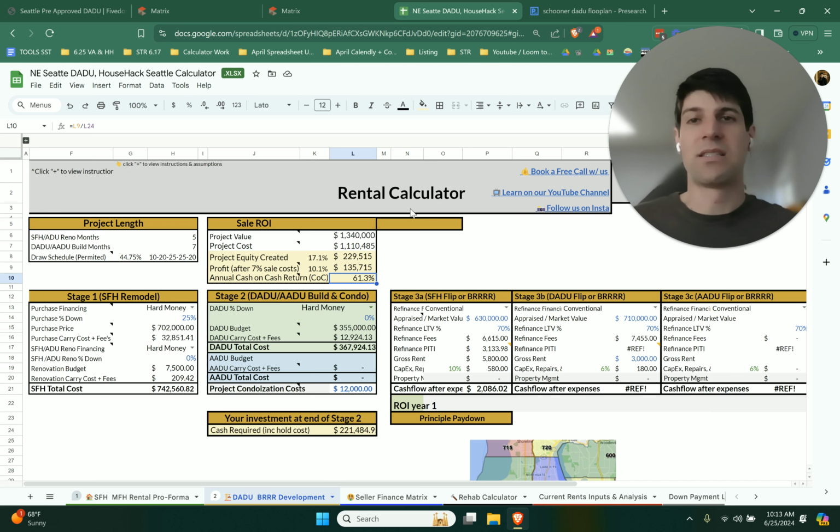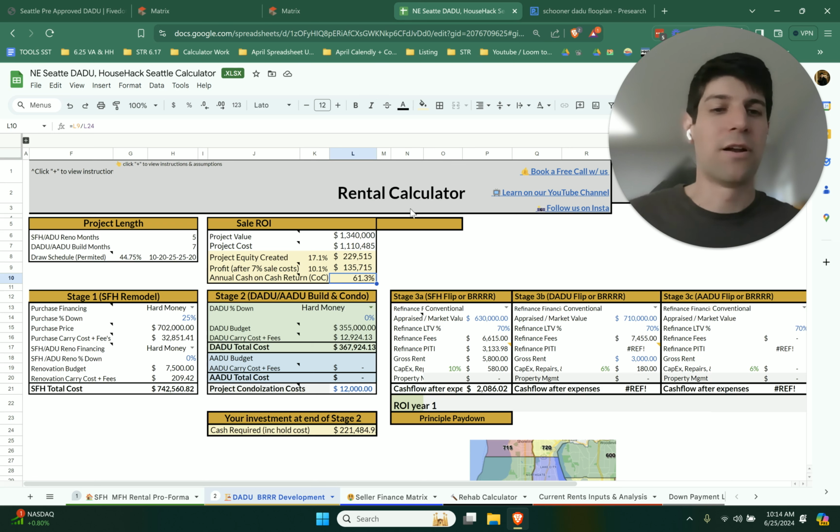So that's the project. If you have any questions about how these numbers pan out, or if you want to see the final numbers when we actually sell this project come February, feel free to reach out to me in the comments. I'll update all you guys as things move along.